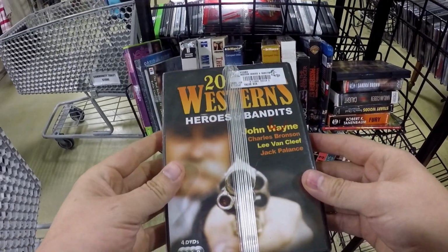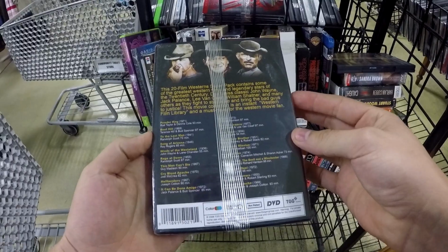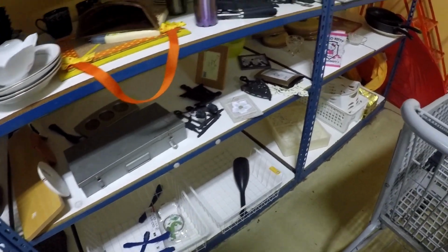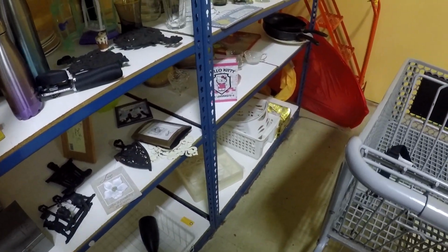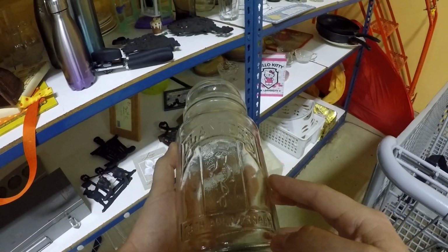So my first stop is at the DVD section and I find this Westerners DVD. We'll see if that's worth it. Alright, the next thing I find is this glass planters jar. It's a 75th anniversary jar. I don't usually do a whole lot of glass, but I went ahead and put it in the cart so I can look it up.